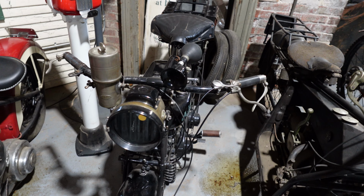Kawasaki tucked away in the corner over here. We've got a mini Suzuki. Here we have a 2004 BMW R1100S Boxer Cup replica. And up behind it we have a 1941 DKW. Old police bike. Not sure what vintage this one is.